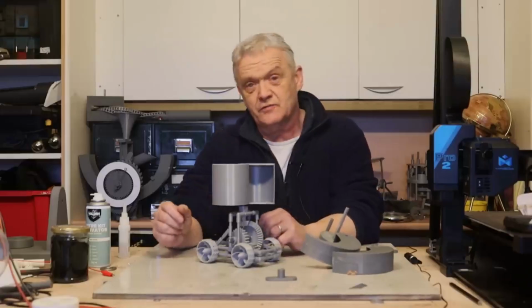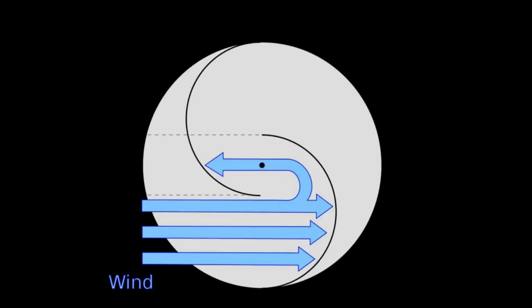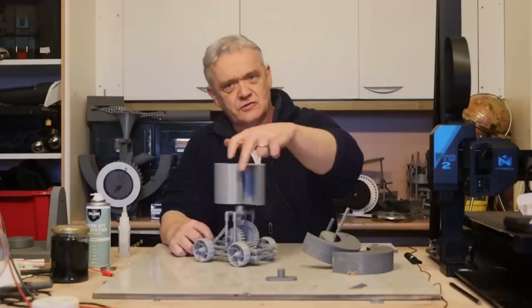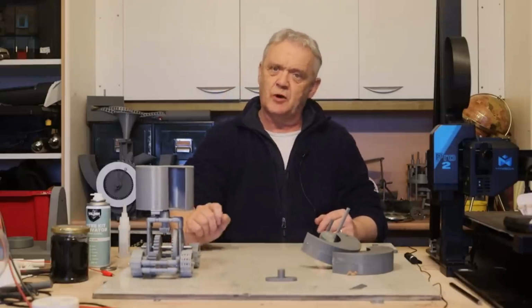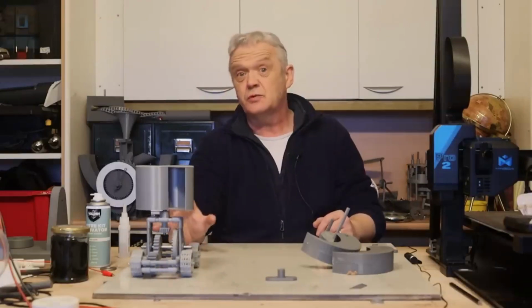And it works by something called differential drag. So when the air hits that turbine, it hits the scoop and forces it round because there's more force here than there is drag on this curved section that's moving through the wind. And of course, that causes it to rotate and we have ourselves a wind turbine. It's a tremendously popular design because it is so simple to build.